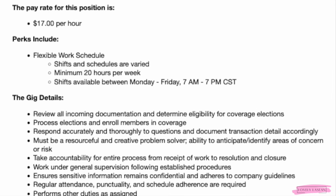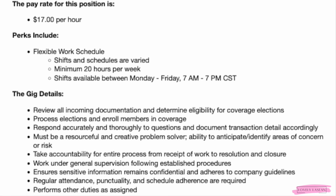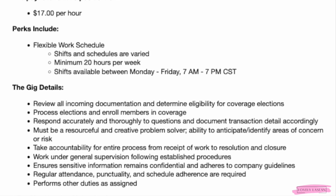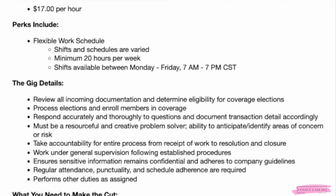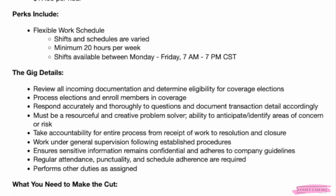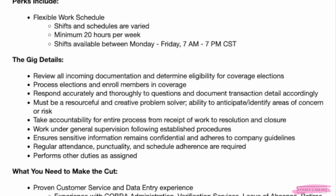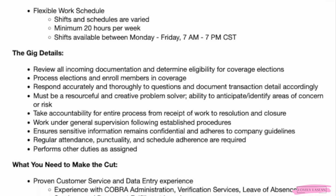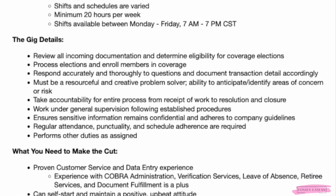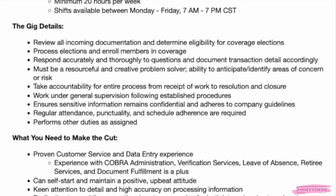You're going to be working a minimum of 20 hours per week, and then they have shifts available between Monday through Friday from 7 a.m. to 7 p.m. Central Standard Time. So with this job, you're going to review all incoming documentation and determine eligibility for coverage elections. You're going to process elections and enroll members in coverage and respond accurately and thoroughly to questions and document transaction detail accordingly. You must be a resourceful and creative problem solver, have the ability to anticipate and identify areas of concern or risk, and take accountability for entire process from receipt of work to resolution and closure.